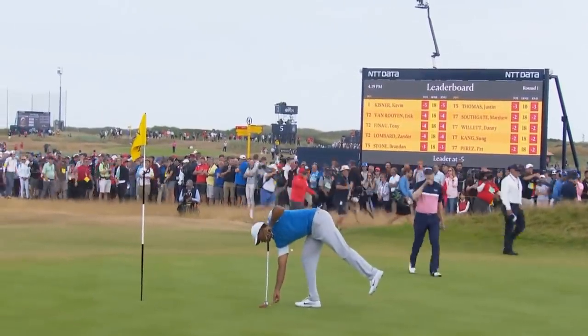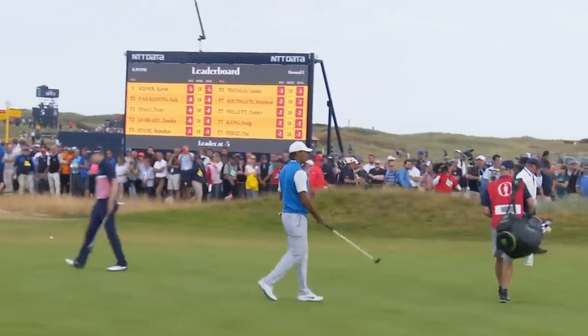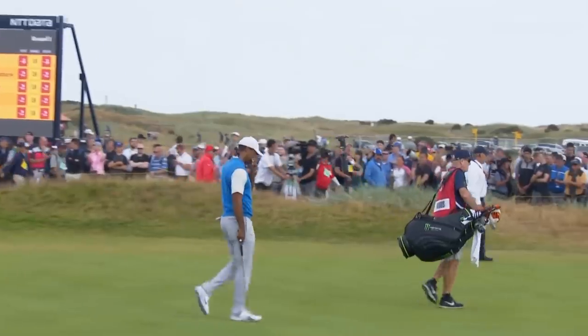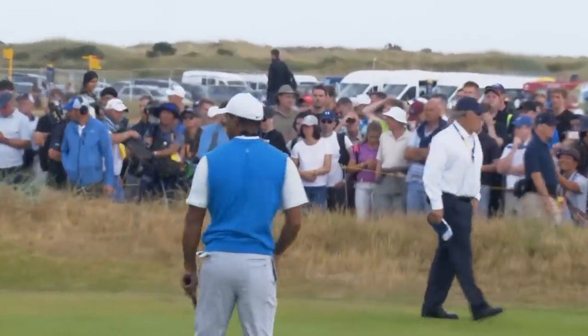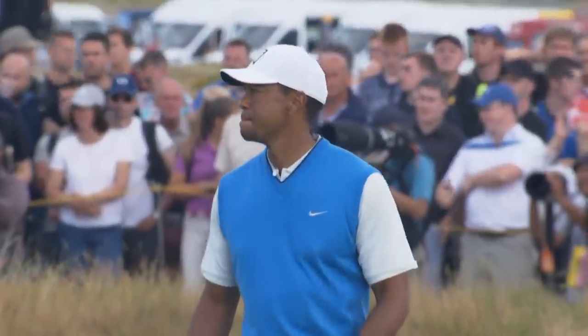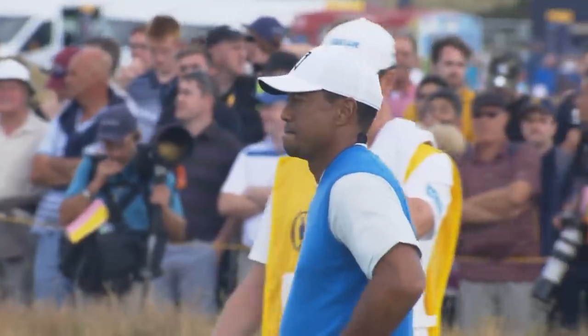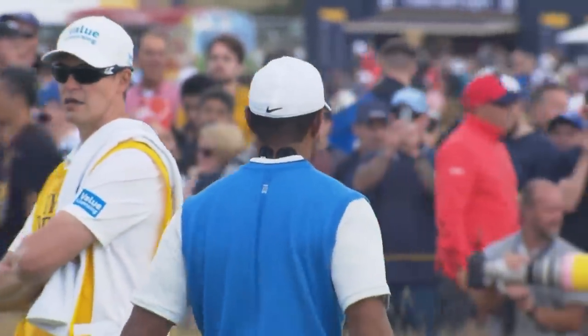Notice that stat in the background. Over 15,000 players entered the championship. No, not this championship. So it's an R&A thing for amateurs. Just interesting, I just saw it in the background. I thought it meant this championship. Just concentrate on the foreground. I will from now on.